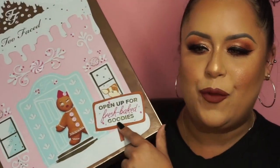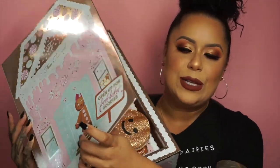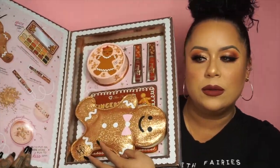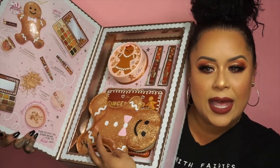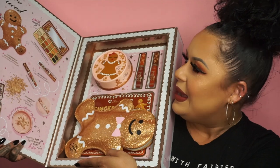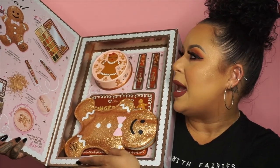It says, open up for fresh baked goodies. So here's one. Open this up. Look at all of this. Oh my God, you guys. This says Too Faced spice. Whoa.